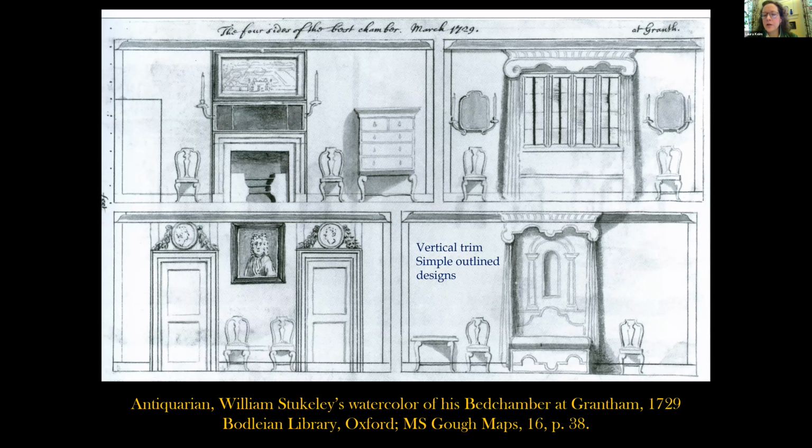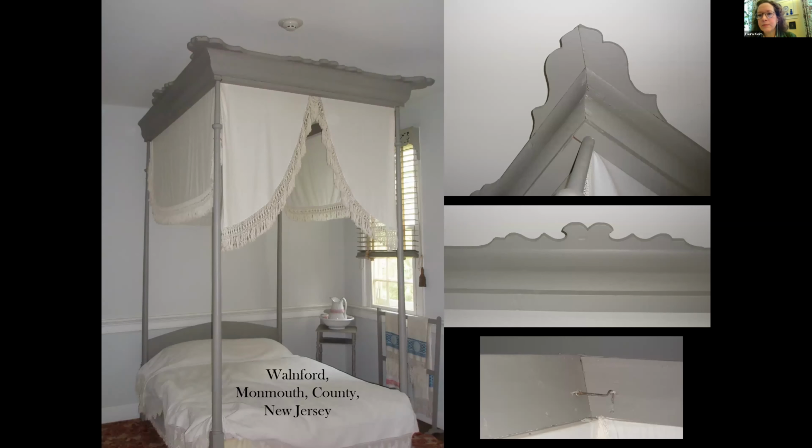So I just continued to find examples that I could build on in thinking about Stenton. And here's this antiquarian William Stukeley's watercolor of his chamber in Grantham in England in 1729. And I did in fact go back to this and use this when planning the proportion for our bedstead, and how the cornice might be set into the room, and how tall it needed to be, and so forth. So these kinds of seemingly small bits of research would come into play.